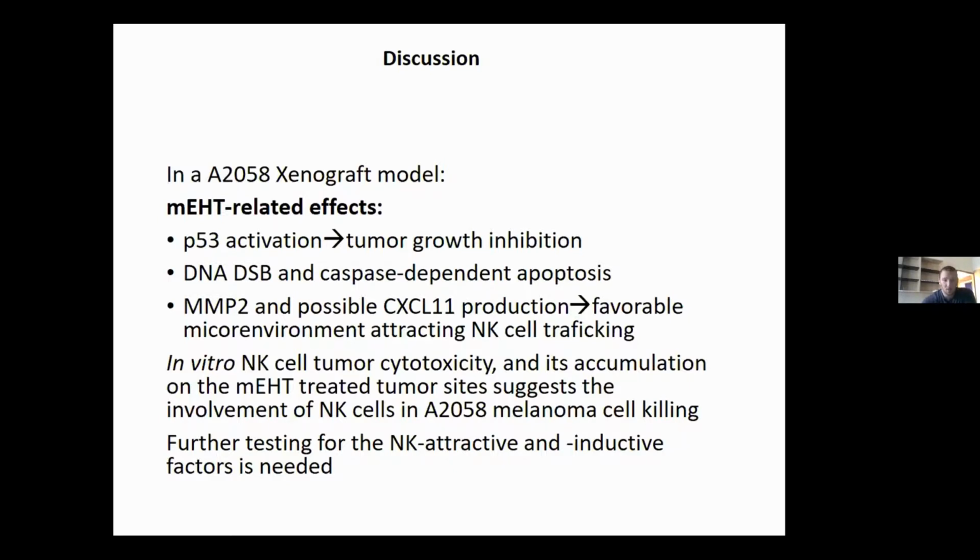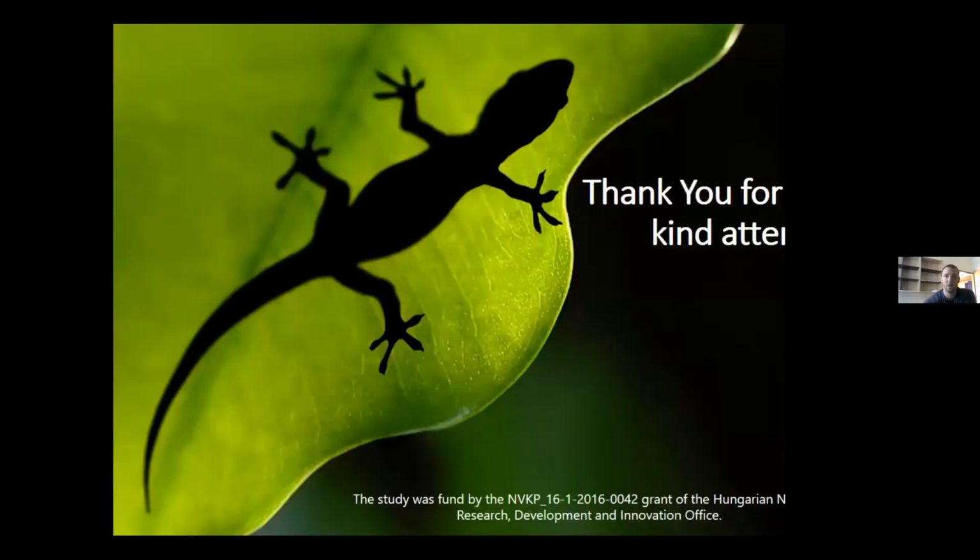And furthermore, we saw that these NK-cells that we used are able to kill this tumor type, and in the in vivo environment we could see the significant migration of the NK-cells, both the primary and the cell line, towards the electro-hyperthermia treated tumors. But of course, further testing is needed to see if we can find an abscopal effect, or to see what's the basic mechanism of this attraction. So thank you for your kind attention.